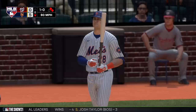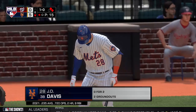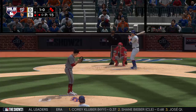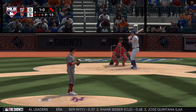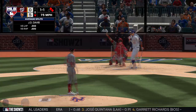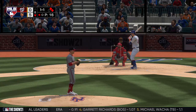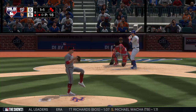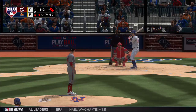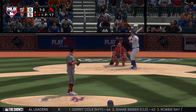Into the box now, J.D. Davis, as he will look at a first pitch fastball for ball 1. He's 0 for 2 in the ballgame so far. Had him lunging at that pitch away, and it's 1-1 now. Hey, that was a nasty pitch right there. Ton of rotation on that ball. You could almost see the red dot from up here. Nasty depth. Now the double steal is on here, and it's fouled away. Conforto at second. Lindor at first. 1 gone.